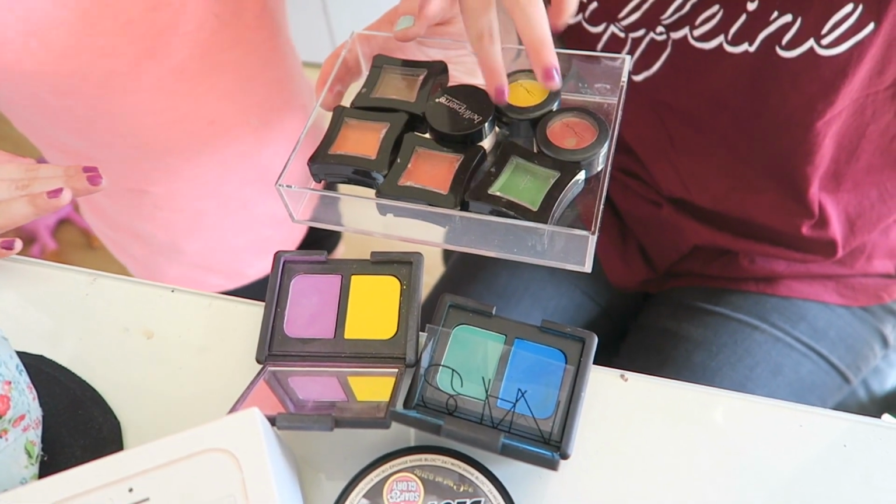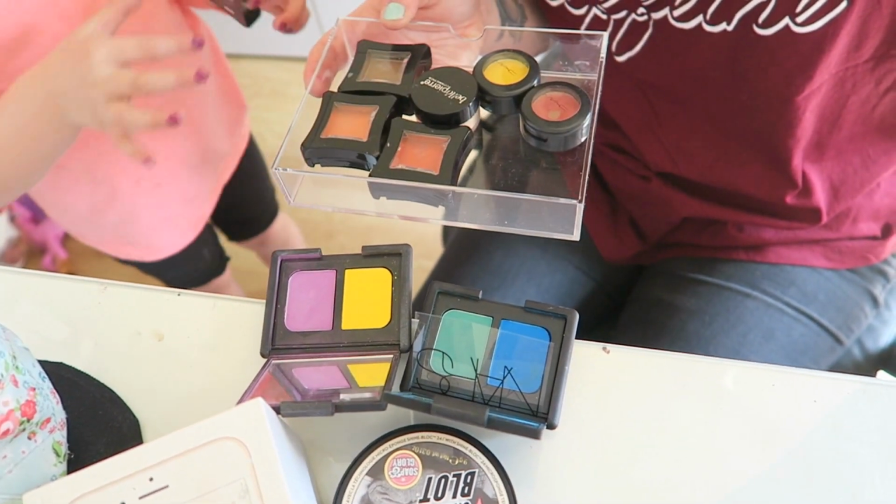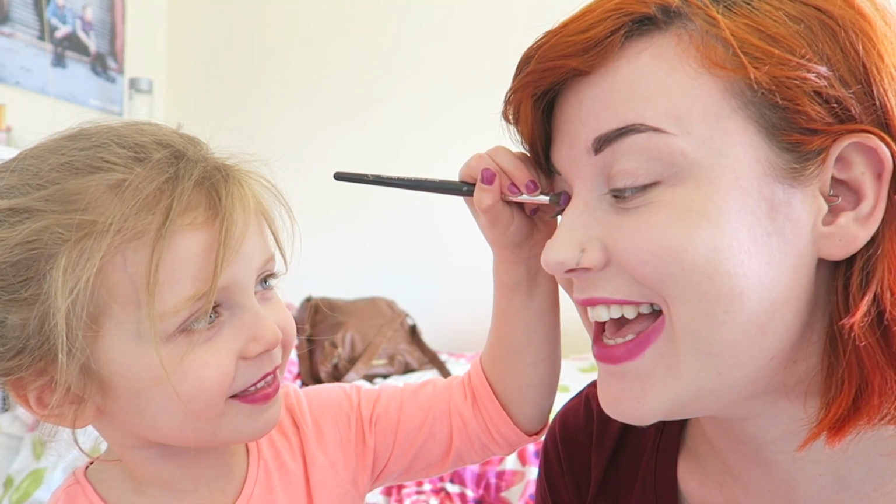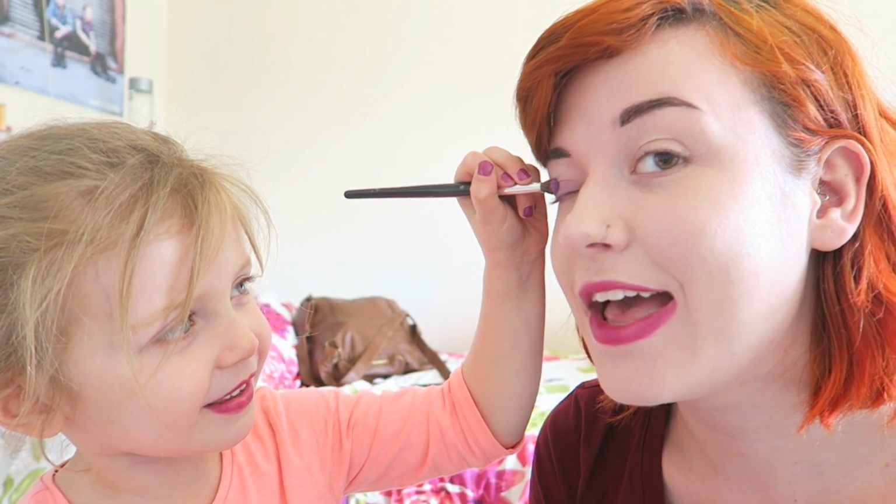Some eyeshadow. I like purple. Everything is purple. We've got loads of different ones here. What are you going to choose? Green. And then would you like to choose another colour to go with it? I like purple. Purple? Yeah. Green and purple it is. Can you see it? Yeah.